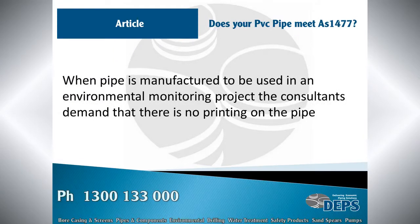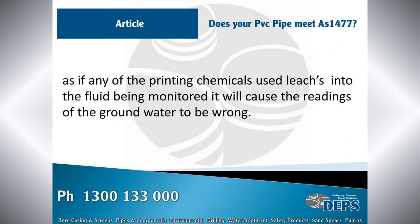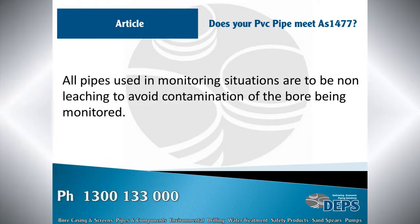When pipe is manufactured to be used in an environmental monitoring project, the consultants demand that there is no printing on the pipe, as if any of the printing chemicals used leaches into the fluid being monitored, it will cause the readings of the groundwater to be wrong. All pipes used in monitoring situations are to be non-leaching to avoid contamination of the bore being monitored.